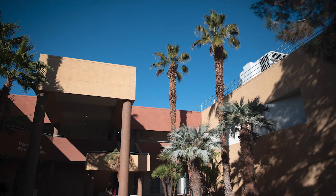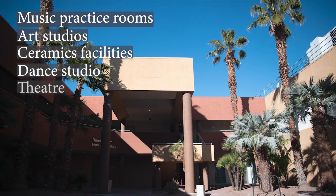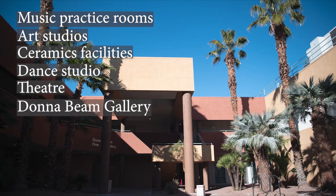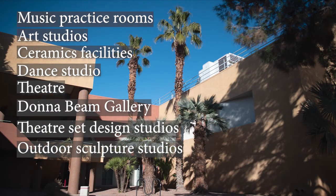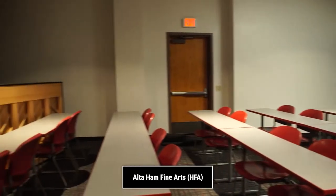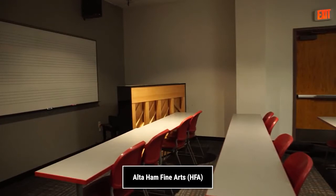Special features for this building include many music practice rooms, art studios, ceramics facilities, a dance studio, a theater, the Donabium Fine Arts Gallery, theater set design studios, outdoor sculpture studio, general purpose classrooms, and administrative faculty offices. We start off by entering one of our music classrooms, set up as a fully smart classroom for students to learn about music theory and music history.